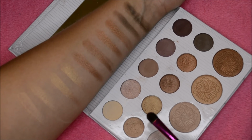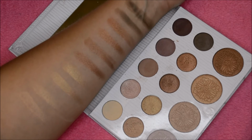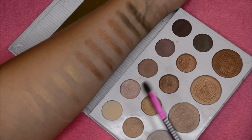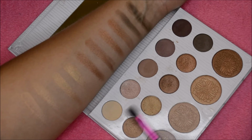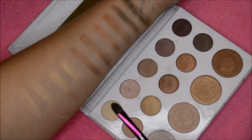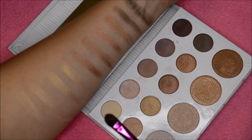I have to say, the more metallic, shimmery shades do look absolutely gorgeous. The problem I have is that they tend to wear off throughout the day. They're not a long wear eyeshadow at all. They flake off, you have glitter on your cheeks. That's why I really don't like these. But anyway, they look really good swatched with the Primer Potion. It's just they don't last.